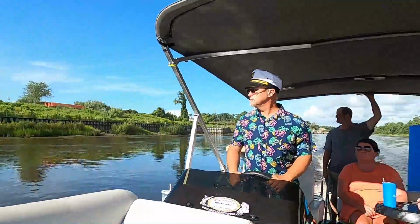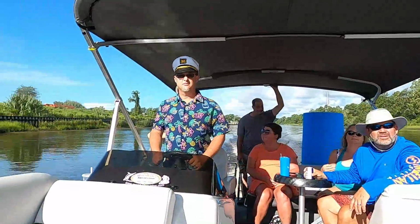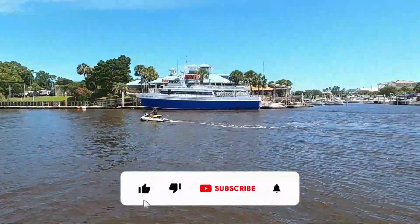What's happening, everybody? We are Beachin with the Boones, and today we hitched a ride with some friends to spend some time on the famous Atlantic Intracoastal Waterway.